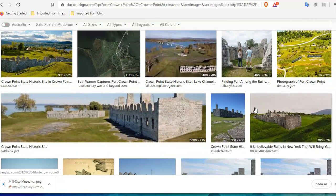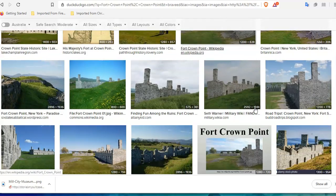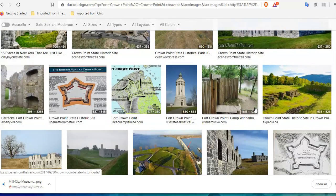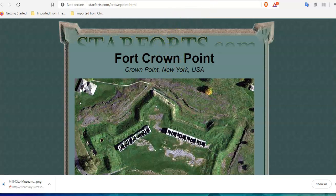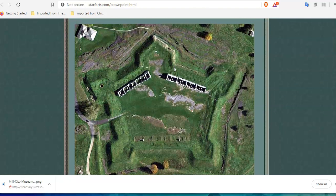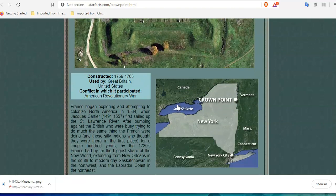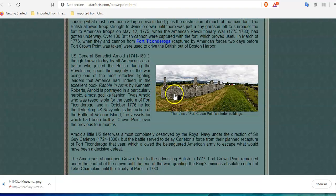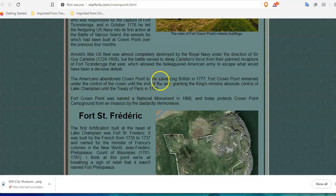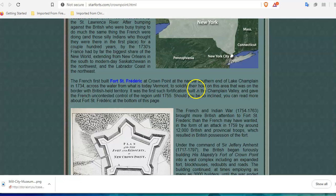Wow. What do you discover? And literally I just got here from that random page of looking at mills. Here we go, Fort Crown. So let's see what we've got here on starfort.com. There it is. Note that little hole there. Wow. Crown Point, New York. And there we have an old plan of it. Here's some of the ruins. Abandoned Crown Point to the advancing British in 1777. And when was it built? It wasn't that much before that, was it? The French built it.